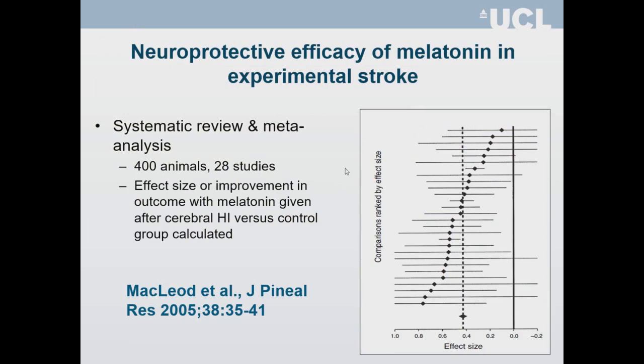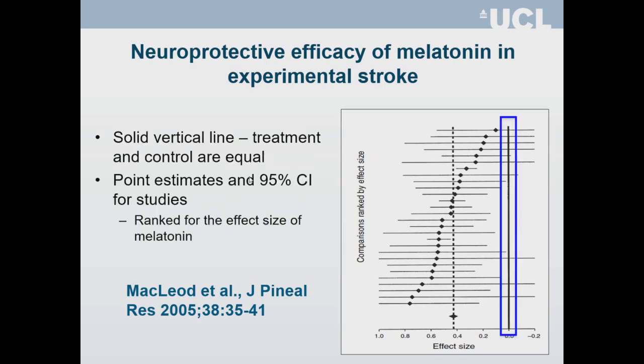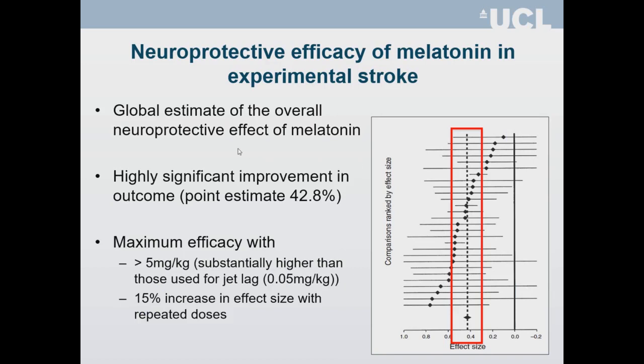I think it's good to briefly look at the rodent systematic review that was done on 400 animals, 28 studies, and looking at the effect size or improvement in outcome with melatonin given after cerebral hypoxia ischemia versus control, to show you that there is a strong biological effect in this model. Solid vertical line shows treatment and control are equal. Here you've got the point estimates and 95% confidence intervals for all the studies, ranked for the effect size of melatonin given after hypoxia ischemia. And you can see the global estimate of the overall neuroprotective effect with an improvement in outcome with a point estimate of almost 43%. And 2 doses are better than 1, and you need to have more than 5 milligrams per kilo.